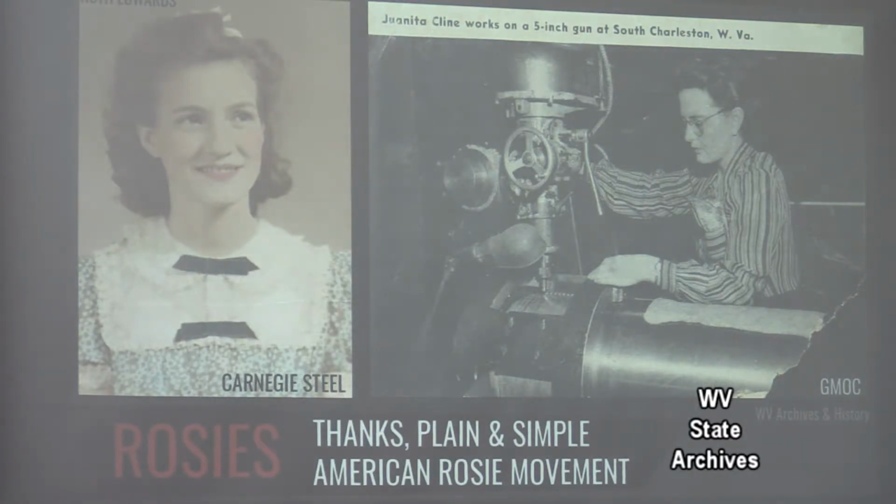But the workers make the difference. And if World War II blasted the myth that women couldn't do this kind of work, South Charleston is right there at the top of the pile.